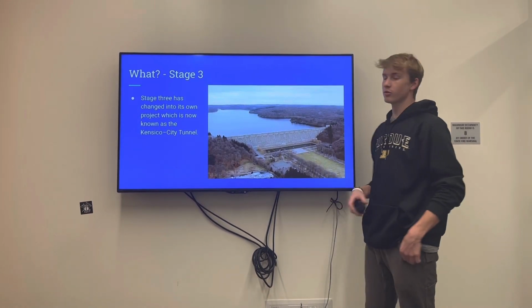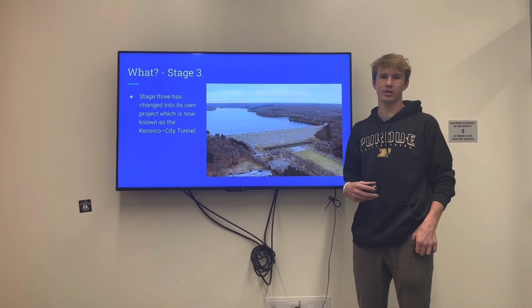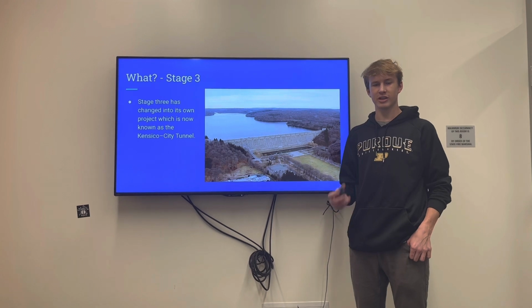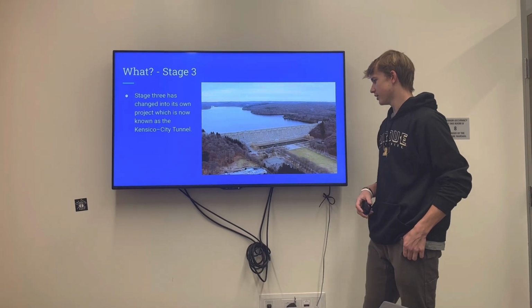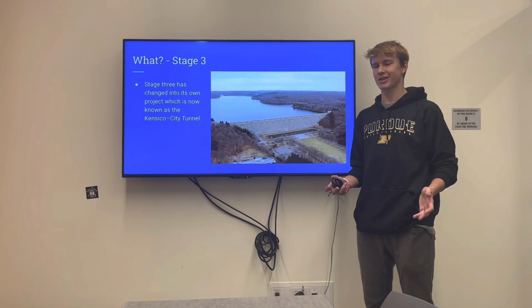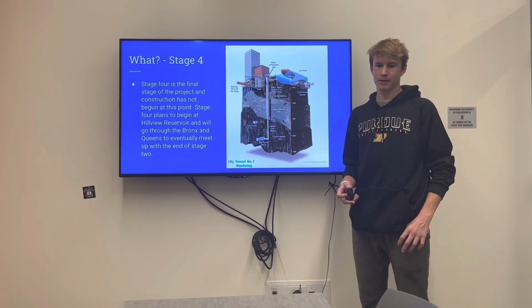Stage 3. There are technically 4 stages, but stage 3 has actually been turned into its own project called the Kensico City Tunnel. And this is a picture of the Kensico Reservoir, and this is where it starts. We're not going to go into any further detail because it is part of it, but it's really not what we were assigned to do.